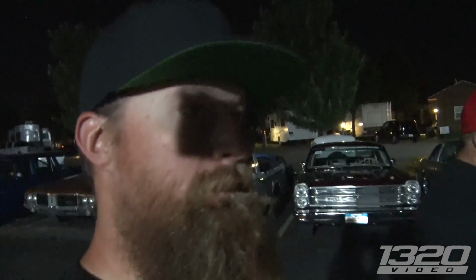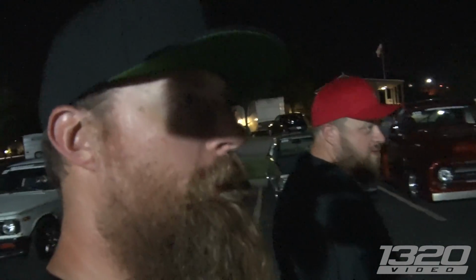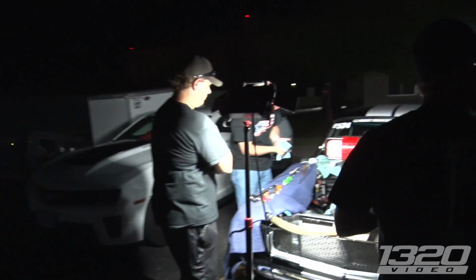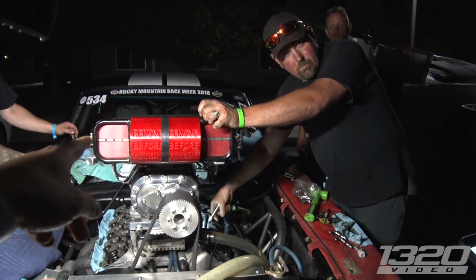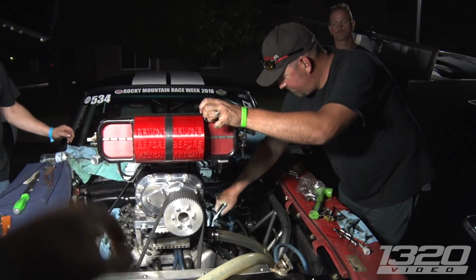All right, the stick shift car is still not started yet. It looks like they're actually putting the blower on the Mustang now. Well, that's positive. We'll check with them real quick. Is that your block off plate for your blower? It's 3D printed. That's pretty freaking cool, actually.